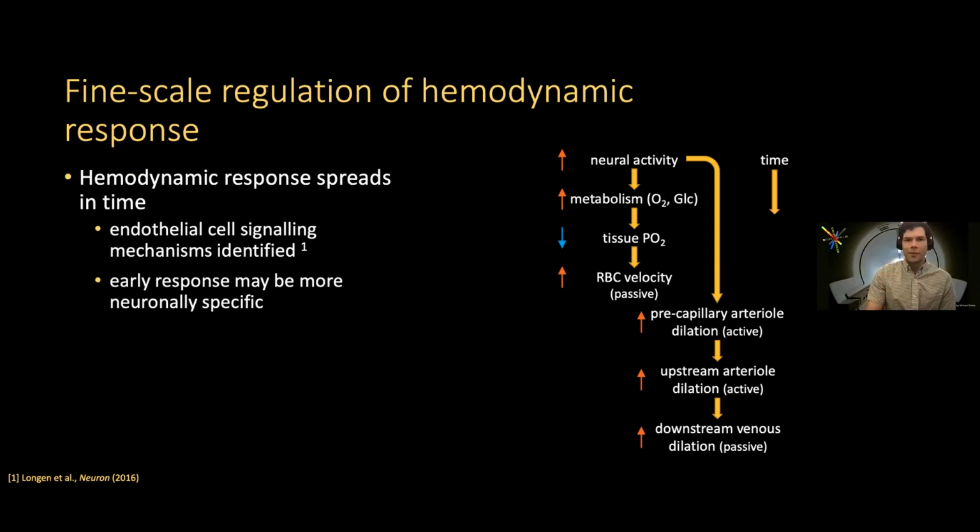So I tried, just for my own sake, to make a chart of this cascade of events in the hemodynamic response. And the way I see it is that we have this initial increase in neuronal activity, which then drives an increase in metabolism, both for oxygen and glucose, which in turn decreases the partial pressure of oxygen of tissue, which as a result then increases the red blood cell velocity, through a passive mechanism.